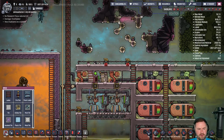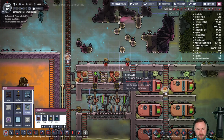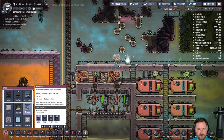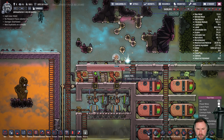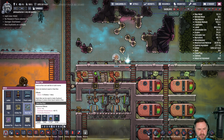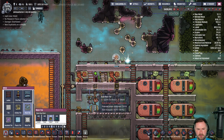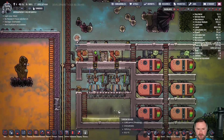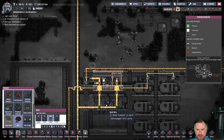Okay, that's fine. So we want mesh tile here. Wait, what did I make this mesh tile out of? Copper. Let's make this mesh tile out of gold. And then we're gonna need some here and here as well, right? So that's gonna drop down. Okay, that should be fine. So that'll drop all the way down, and then we're gonna probably have to just move this wire a little bit.